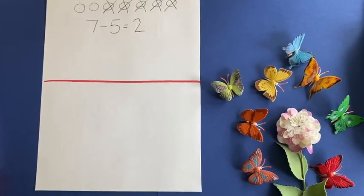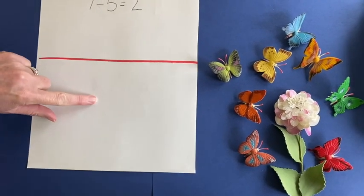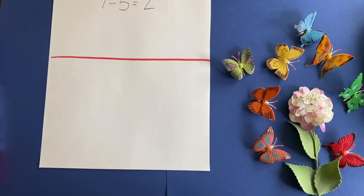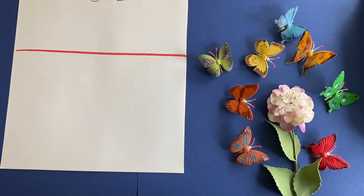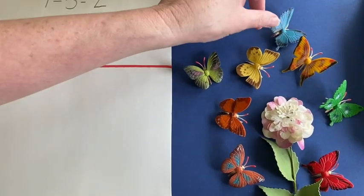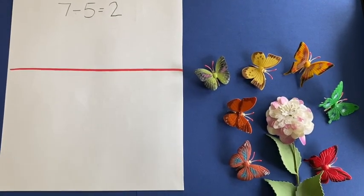All right, boys and girls, we're on our last story about our flower and the butterflies. We're going to use this very bottom space for our workspace. So there were how many butterflies all together? Take a moment to count. Okay, you should have come up with 8. There were 8 butterflies that were fluttering around, and 1 has left the group, this pretty blue one. How many butterflies are left?